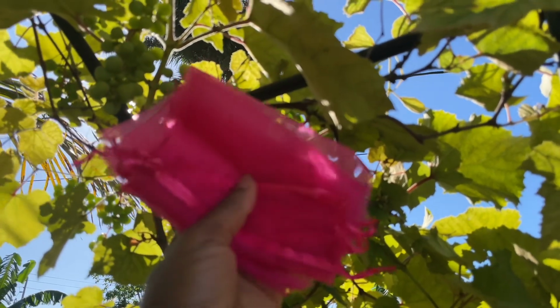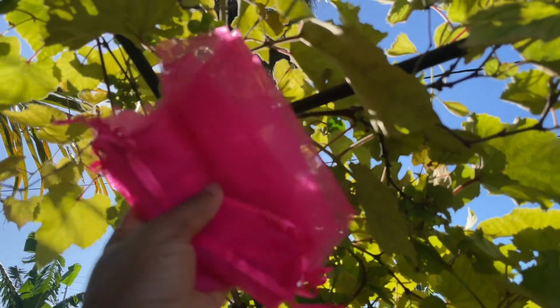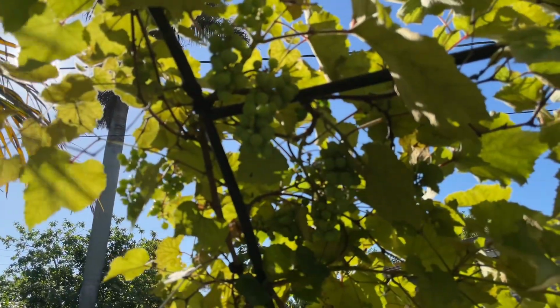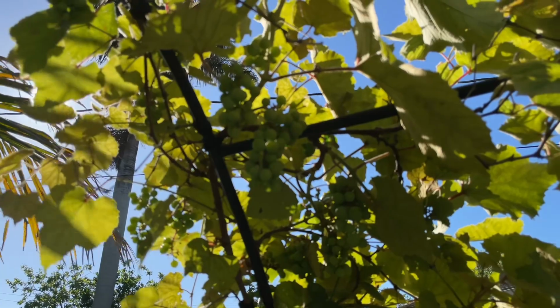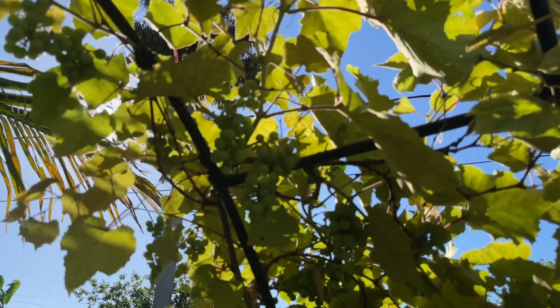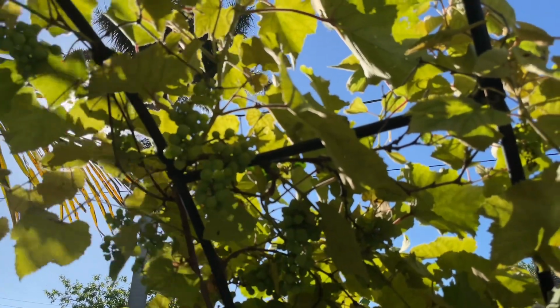I have some pink bags here that I found inside. Maybe they belong to my daughter, but they're mine now. Yes, so I am going to be covering my grapes. And then I'll dive right into day 4 of the making of my herb garden. All right?